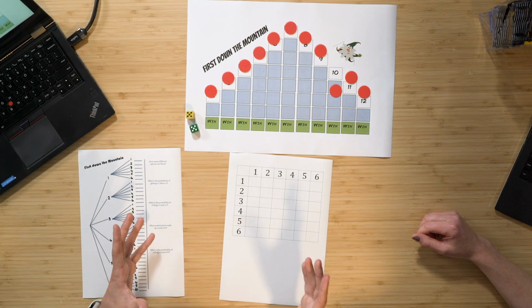And in fact, I've done this activity with students as young as in grade 4, and they've loved every bit of it. But you could also do it with year 7s, year 8s, year 9s, year 10s even, because you can go into a much richer application of this task. And I'll show you what I mean by that.